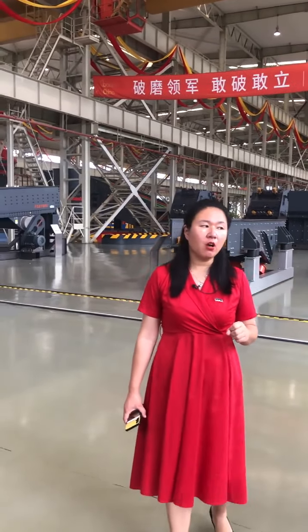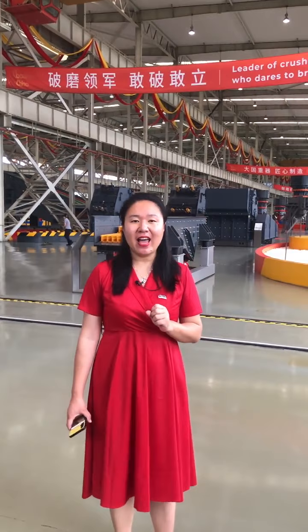Okay, just now I introduced you our jaw crushers for different models, and I introduced you the advantage of our jaw crusher. If you have more requirements, you can visit our website to know more information about our crushers, jaw crushers.